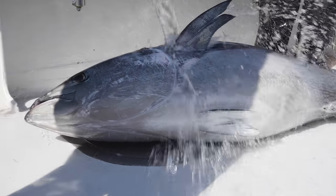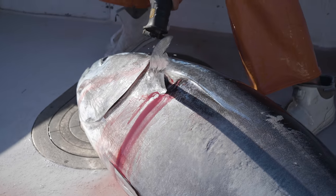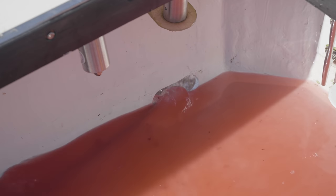Having lost the two giants, we elect to harvest the smaller, recreational-sized fish. Its meat will make us heroes among our co-workers and family back on land. But the lost giants haunt me.